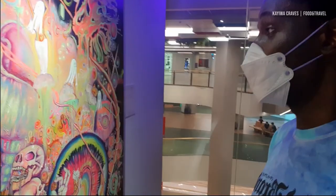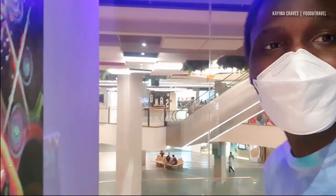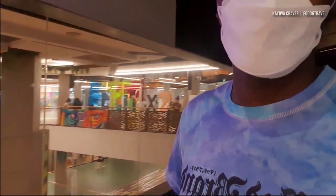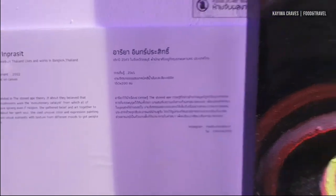These pieces here are really amazing. And this one goes for... There's no price, but there's contact information if you want to buy it. If you have any interest in any of these art pieces, you could simply use the contact information displayed beside the art pieces.